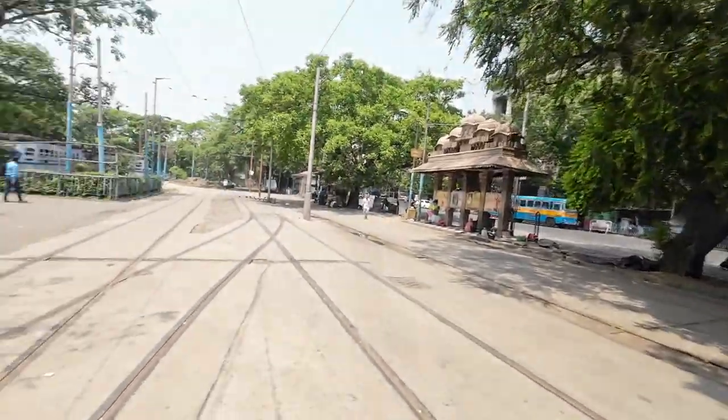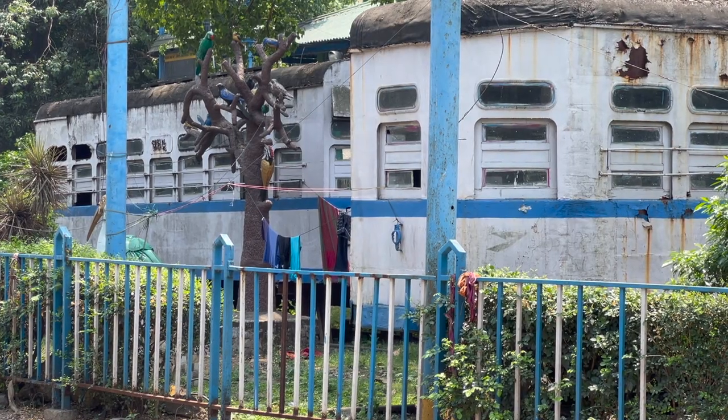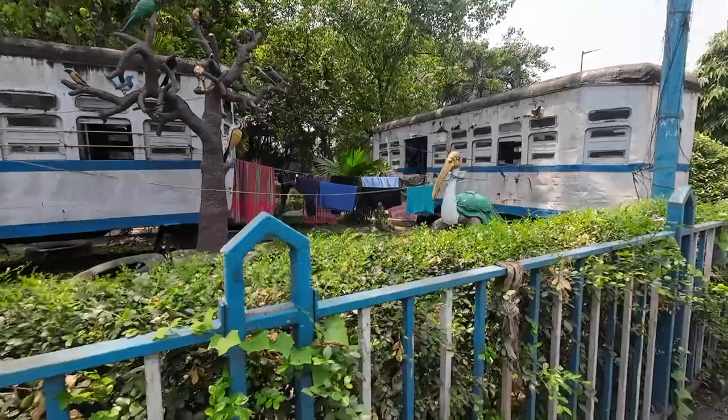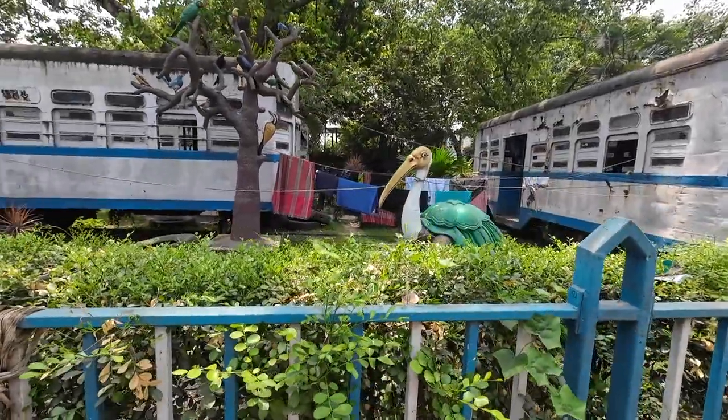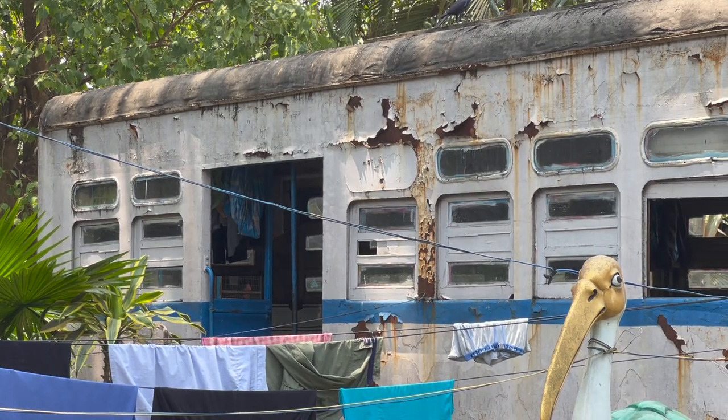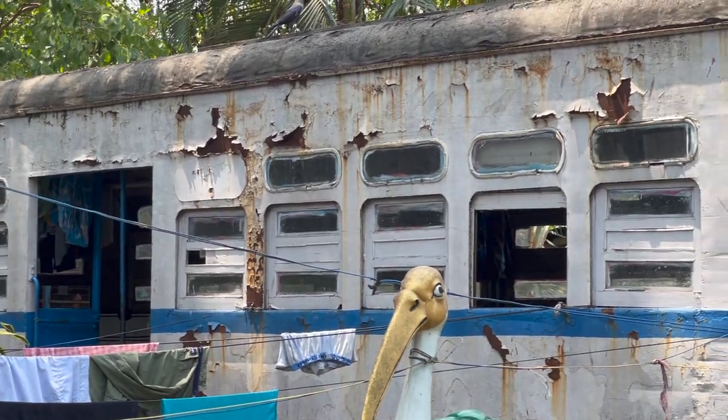Oh, there's some sort of a museum also at the terminal with old trams, old tram cars. Apparently, these are non-electrified trams. What are people living in them? Seriously? It could be like a museum, but people are just occupying them like it's some sort of accommodation.